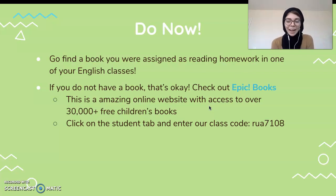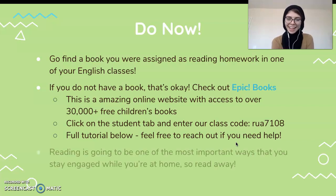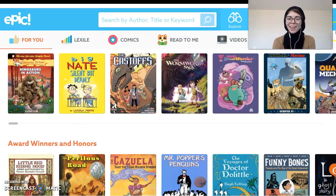But basically, it's a great way for you to read books at home, to check out all of these different types. You can click on the student tab once you go on Epic Books and just put in our class code and sign up. So like I said, I put a full tutorial below. Feel free to reach out to me or at the Abarso email if you're having any trouble signing up. Okay? So like I said, reading is going to be one of the best ways for you to stay engaged and still stay learning while you're at home. So I would definitely recommend that you check out Epic Books in order to get a lot of good practice reading for fun while you're at home.